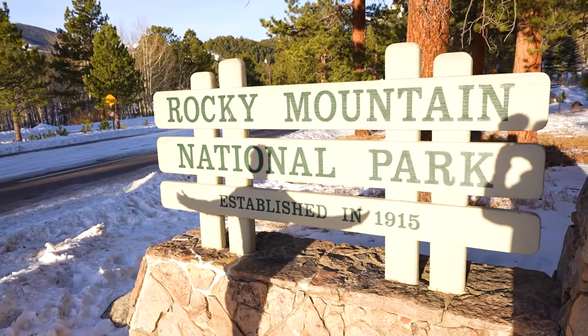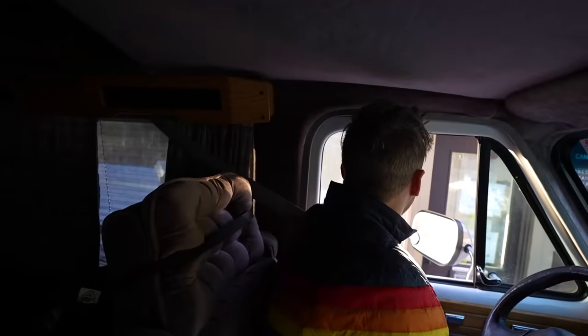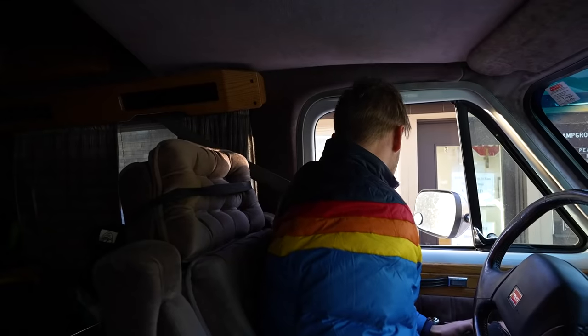Oh! Can we pull over? I kind of gotta go poop. We made it to our final destination, Rocky Mountain National Park. Wow! Is it free to get in? Because we don't have any money. Is it $25 to get in here? Hello? This is free because everything's closed. Caution, icy roads.